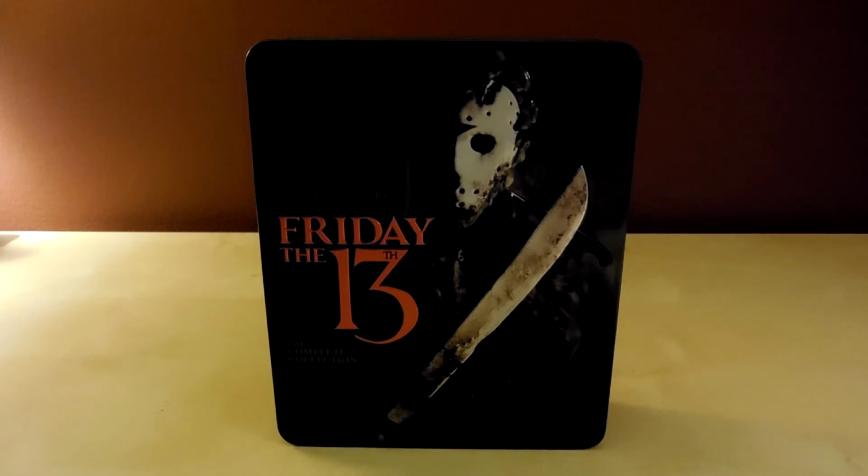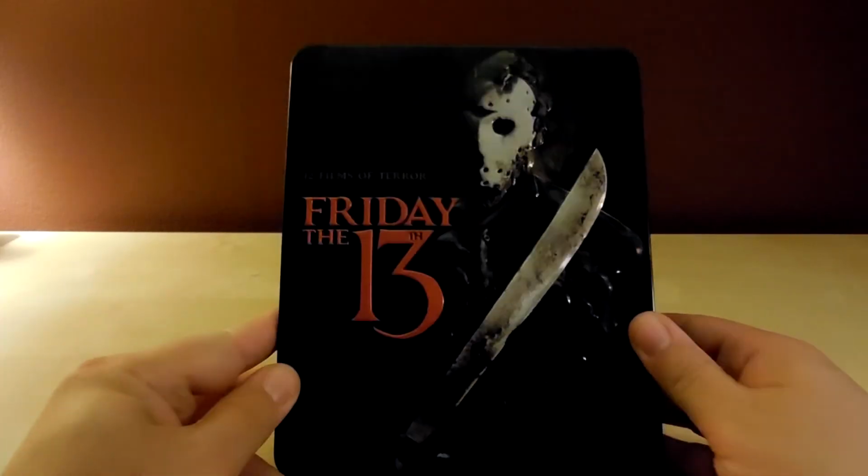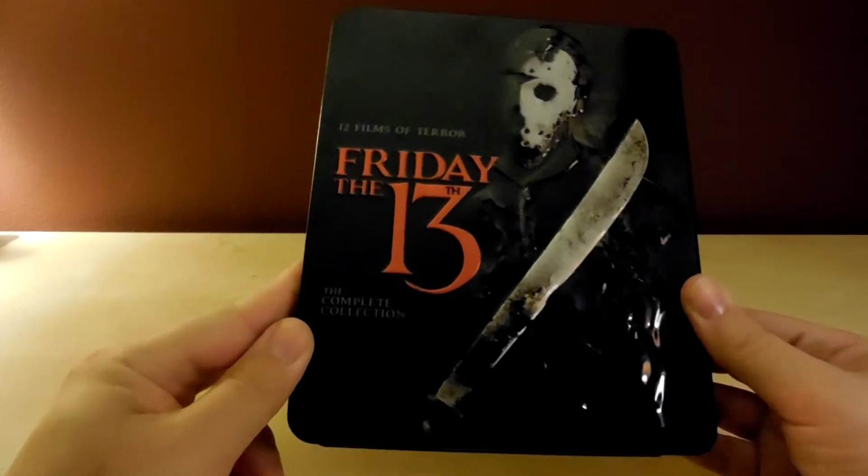And this next one I want to talk about is a series of films that I don't know that much about. I was never a huge fan of the series growing up. I was more into Halloween than Friday the 13th and Jason, but it was a cool set, and I wanted to get it when it came out. And of course now I'm talking about the Friday the 13th complete collection set.